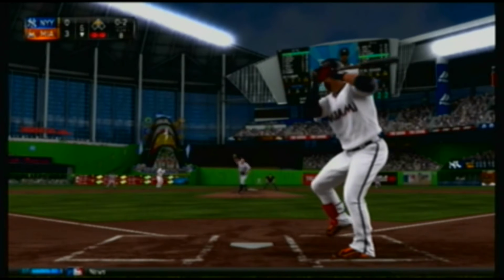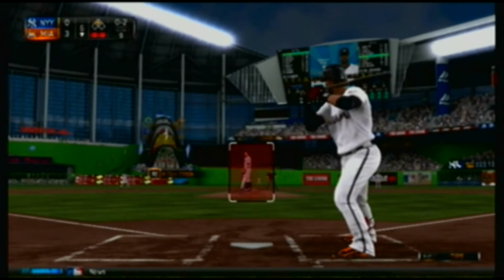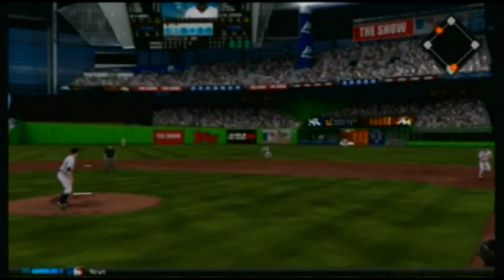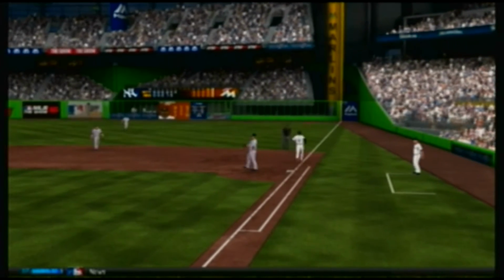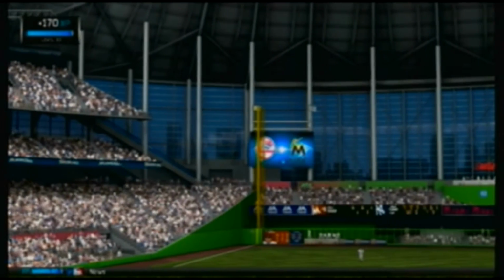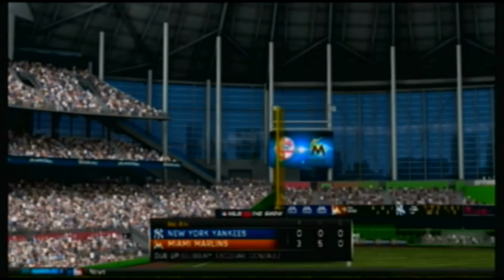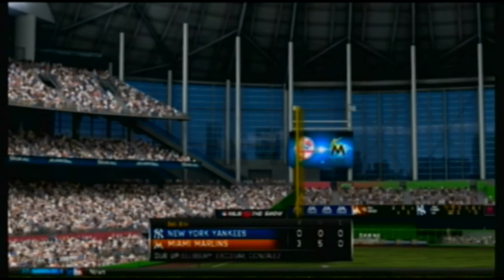Good lead there at second. Here's the pitch. And this is going to be a foul ball. Here's another 0-2. And a pitch down that's swung on and sent to second base. Throw to first in plenty of time, and the side is retired. So it's no runs on a hit, no errors, and a man left. We're through six full. It's the Marlins 3 and the Yankees nothing.